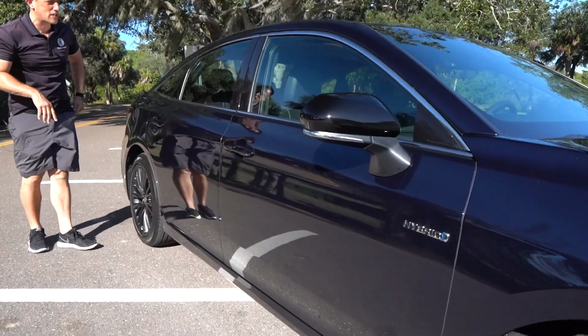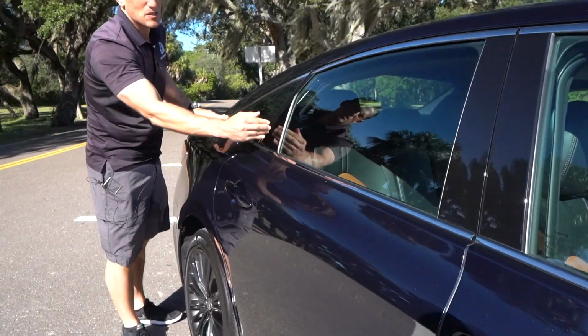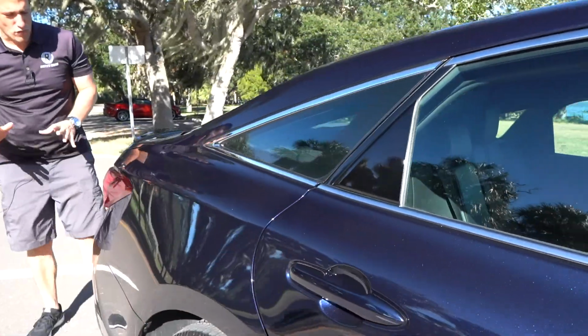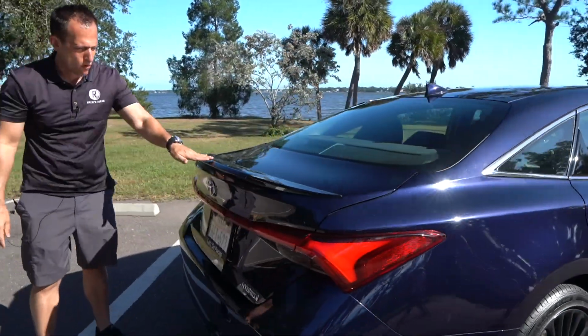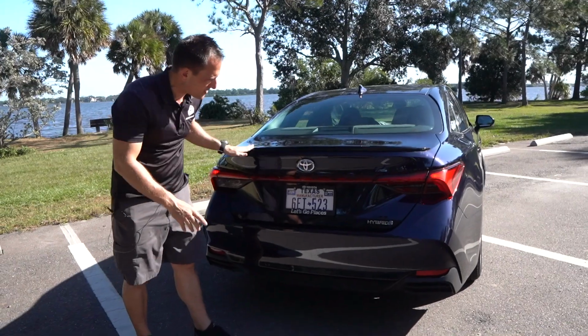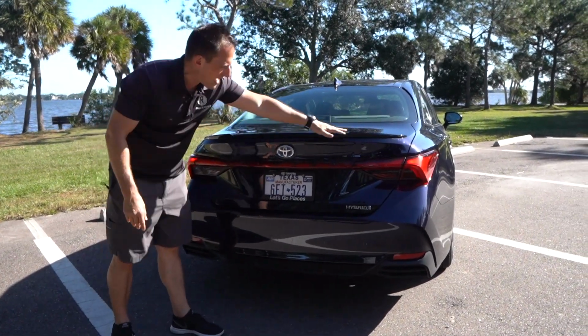Now, as we work our way towards the back, you get a nice large quarter window. A little bit of gloss black is matching well with what we saw up front. And as we work our way towards the rear, being an XSE trim, that being that sporty trim, you are gonna get a trunk-lid spoiler. I do like the way it's got a nice dip in the center. It's not just a straight piece of plastic. It's got a nice dip, rises on each side.